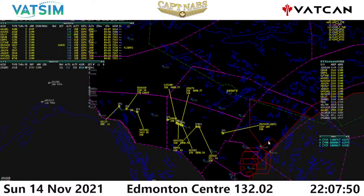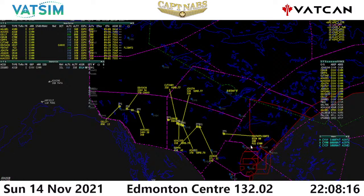And FedEx 747, when ready, descend flight level 240. Down at 240, we're going down now, FedEx 747. And is Fort Mac Tower opening up shortly? Yeah. Okay, I get it. I'll just go to the experts. Two six. Okay. Thank you.